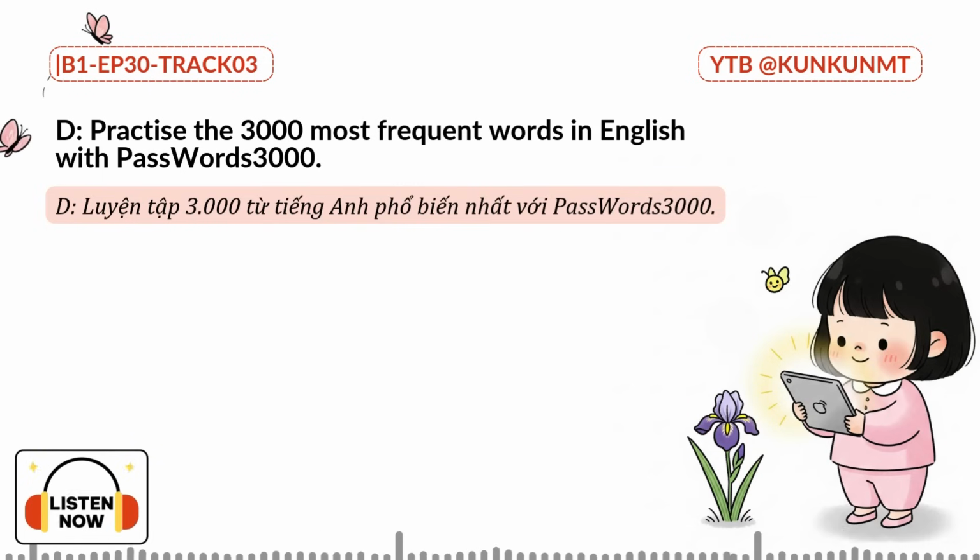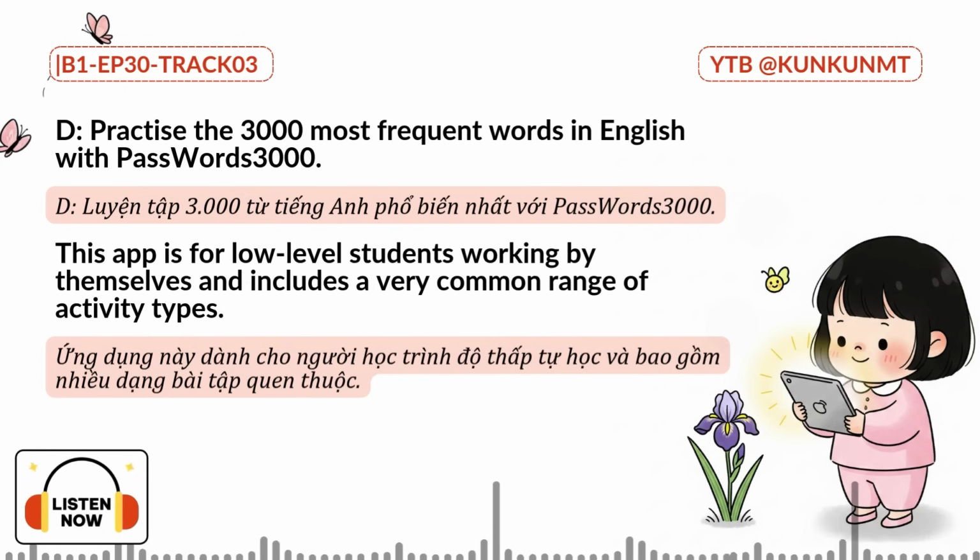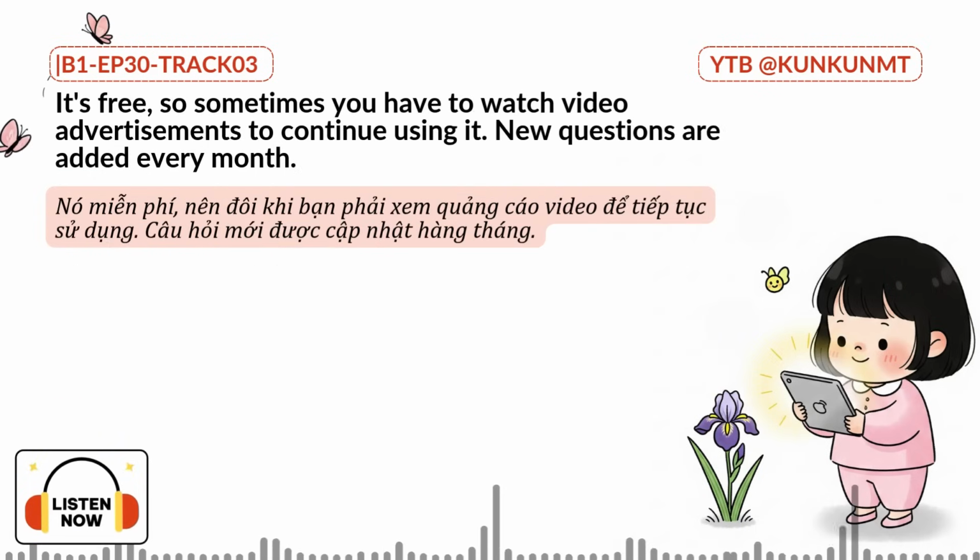D. Practice the 3,000 most frequent words in English with Passwords 3000. This app is for low-level students working by themselves and includes a very common range of activity types. It's free, so sometimes you have to watch video advertisements to continue using it. New questions are added every month.